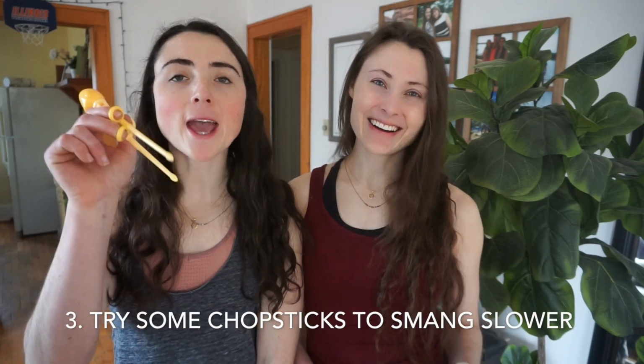Number 3, piggyback off that again, to slow your SMANG rate, chopsticks. So you don't have to use chopsticks, but I do think that to slow your eating experience down, it's important to really cut your food into small bites. That'll help you consume your food a little bit slower. That is why we like to use chopsticks. It's an obstacle for us during eating, so it takes us a little bit longer to go through our plates if we have to pick up our food chopstick by chopstick.